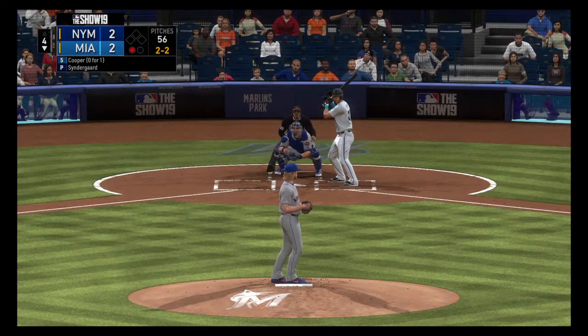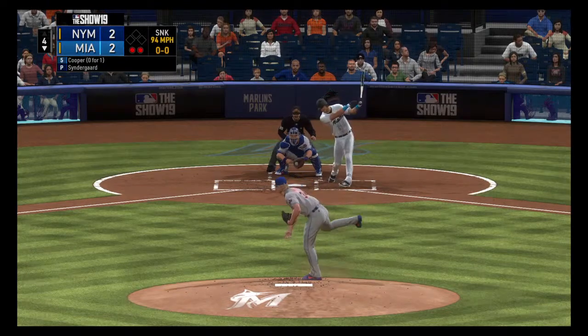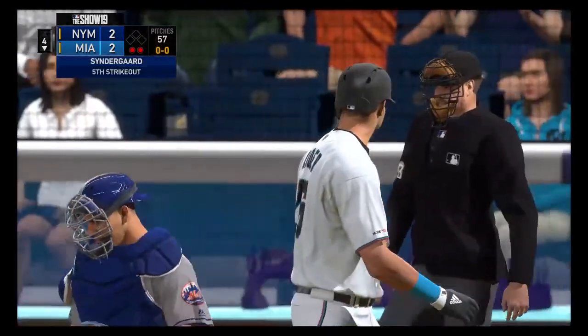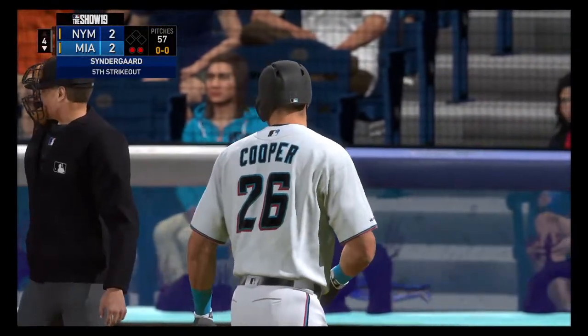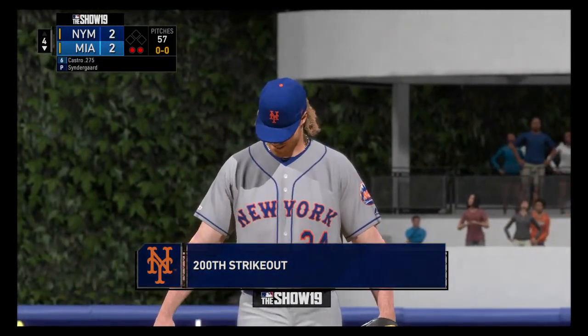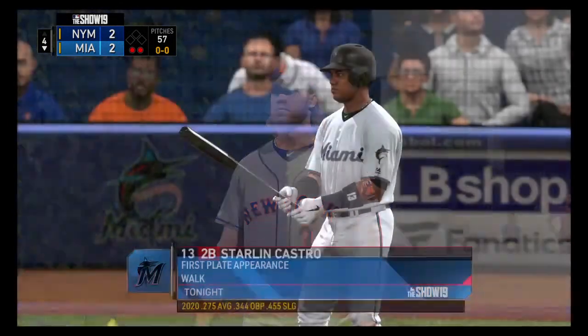The 2-2 is a wave and a miss. He struck him out. And you see it right there on your screen. Strikeout number 200 for him on the year, as he has been very difficult to solve this season.